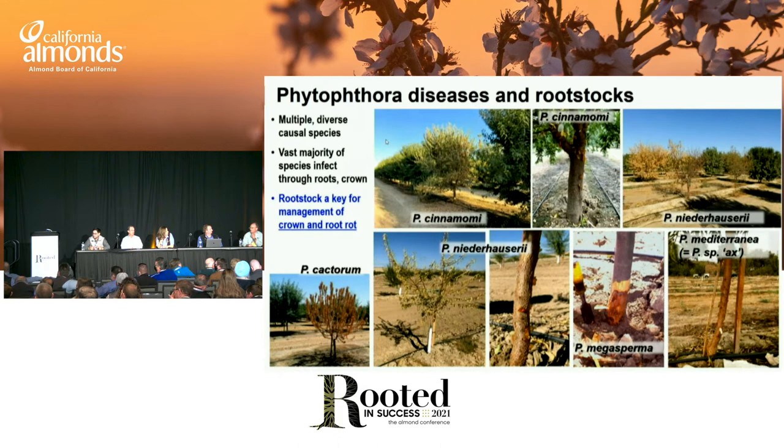What we really noticed lately is that there's multiple and diverse causal species involved in the crown and root rot. The vast majority of these species affect roots and crown first. We do have some scion infections, but of all these that you see in this image, these many different species, Cinnamomi, Niederhauseri, Cactorum, Megasperma, and a new one called Mediterranea, used to be known as Phytophthora species AX, these all invade through the roots and crown of the trees. And so for this reason, rootstock is really a key factor.